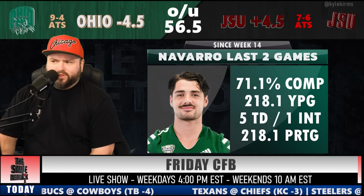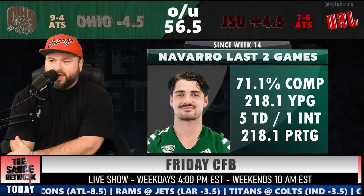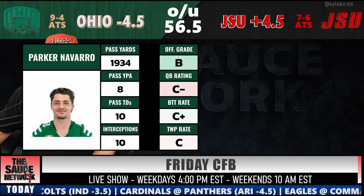That being said, in their last 2 games, out of nowhere, Parker Navarro is looking like Aaron Rodgers, completing over 71% of his passes, over 218 yards per game, 5 touchdowns, 1 pick, passer rating over 218. One of those in the MAC championship game. And yes, I faded him in that game. He absolutely cooked.